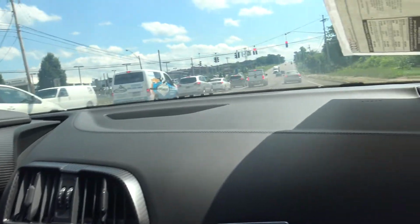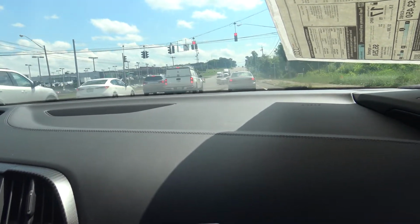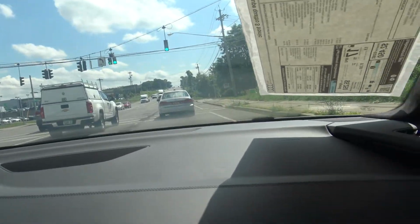This thing is loud. So right now it's in the open exhaust, where it's going to be the loudest setting. Open the valves. Yep. It won't really open up till you step on it.